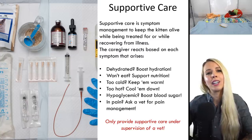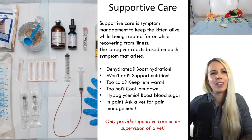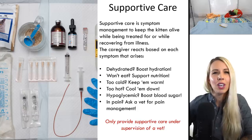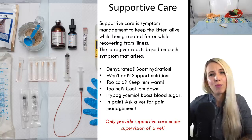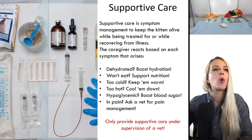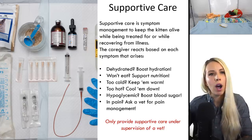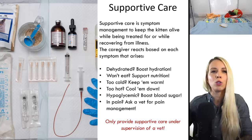You're not going to be seeing bullet points on a disease. You're seeing symptoms. And especially in the case of viruses, you're really just trying to get the kitten through that horrible period of that virus by helping them with their specific symptoms. So notice their symptoms, monitor their symptoms. If something's going on, deal with the actual symptom as it arises. If they're too hot, deal with that. If they're too cold, deal with that.